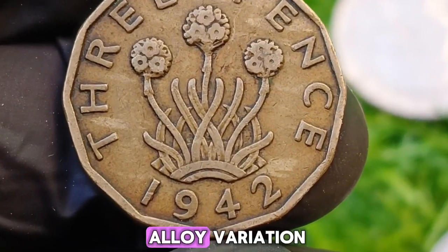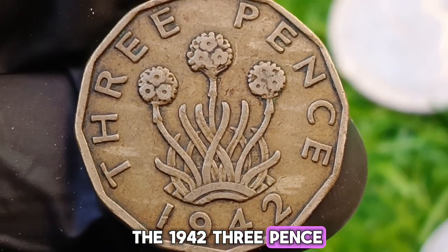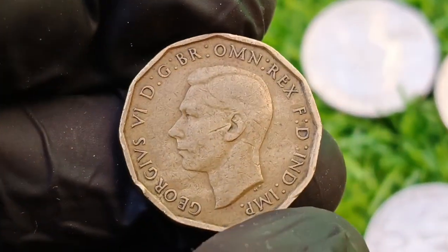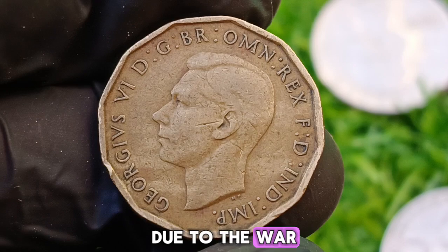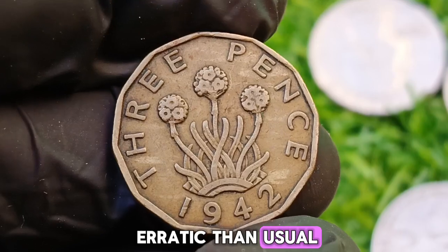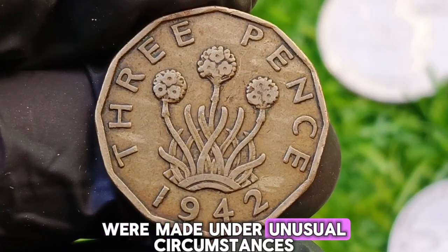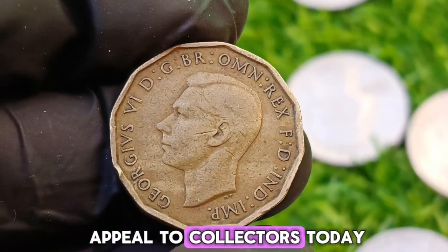In addition to the alloy variation, another factor that makes the 1942 3 pence coin so valuable is the time period during which it was made. The Royal Mint was facing a lot of challenges in those years due to the war. Not only was there a shortage of materials, but the minting process was a lot more erratic than usual. The pressure of wartime production meant that some coins were made under unusual circumstances, and this only adds to their rarity and appeal to collectors today.